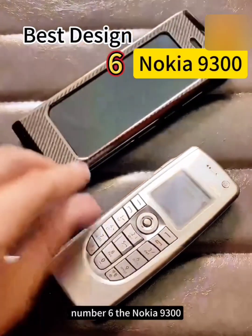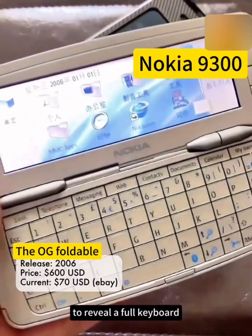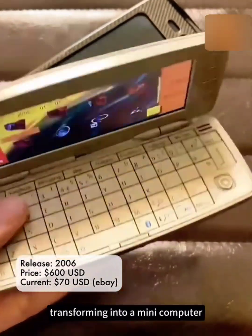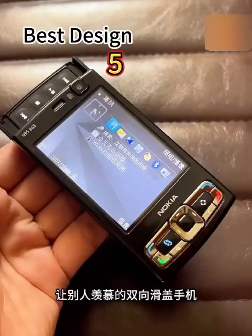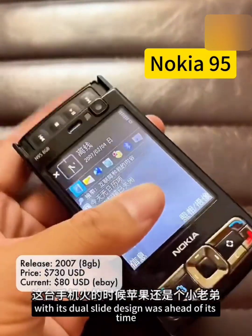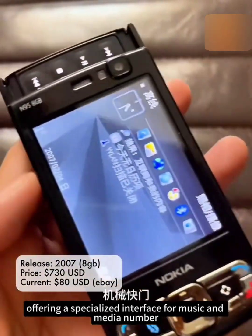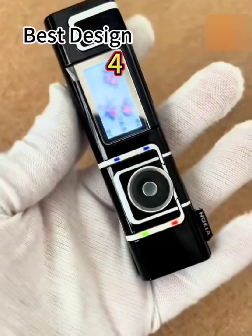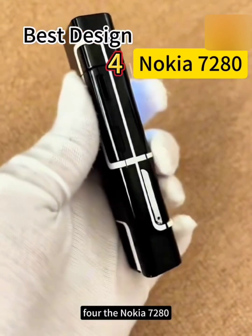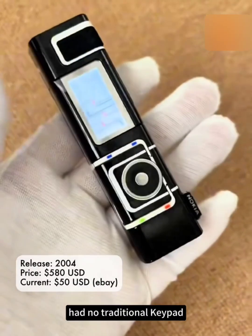Number 6. The Nokia 9300 was a pocket-sized communicator that unfolded to reveal a full keyboard, transforming into a mini-computer. Number 5. The Nokia N95, with its dual-slide design, was ahead of its time, offering a specialized interface for music and media.